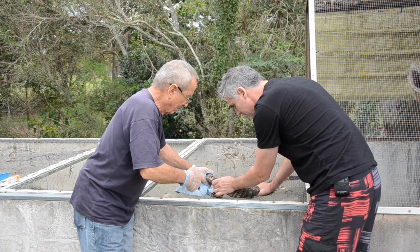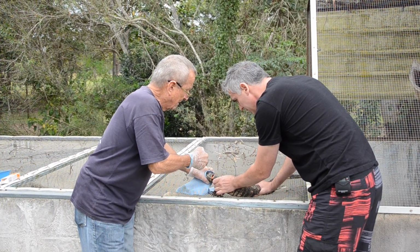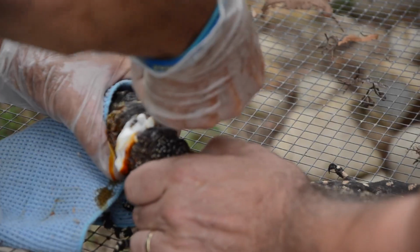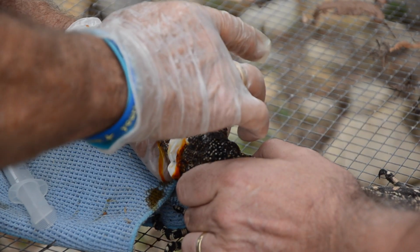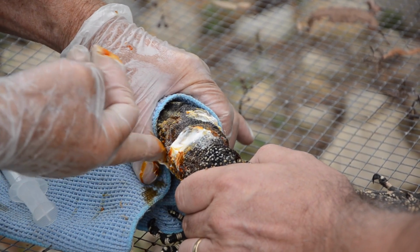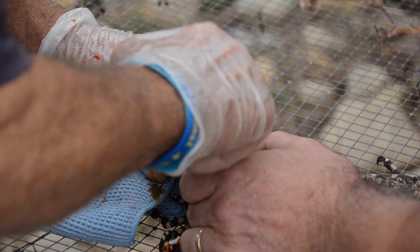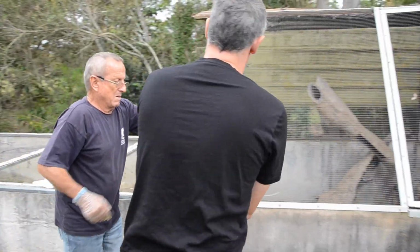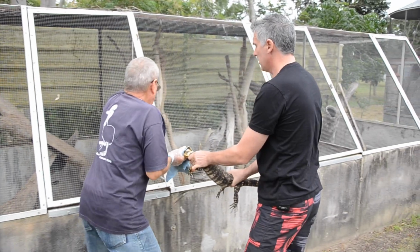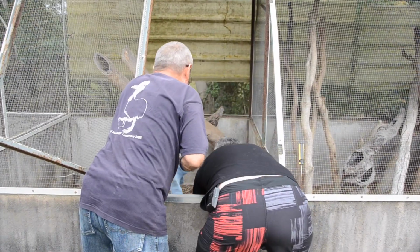We're here with Peter and we're going to help him treat this poor girl that has some lacerations on the back of her neck from breeding. Monitors can get carried away when mating and females often are wounded. First, we flush the wound with a betadine solution. Then we pack the wounds with an antiseptic and antibacterial paste. As you can see, it's a two-person operation. This female has made a marvellous recovery since this treatment.